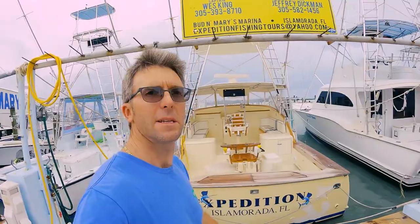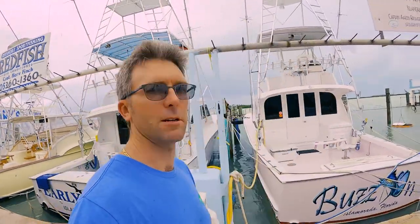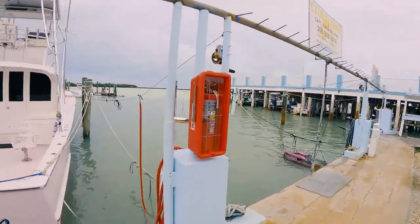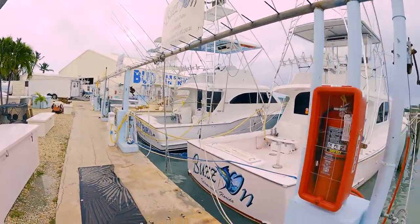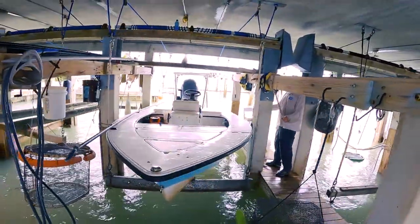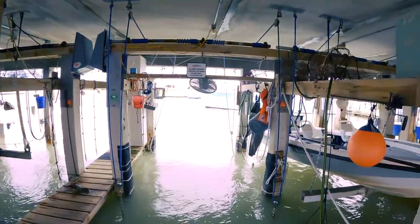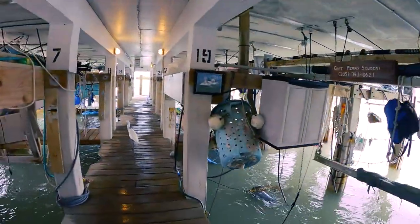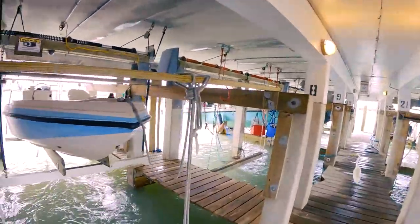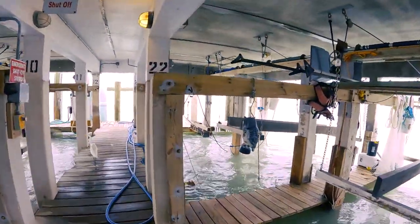Charter boats here, tied up real good. A couple boats pulled out. One of them might be in the yard, so good place for them to be anyways. Getting these skiffs up nice and high that are staying in here, but a lot of them are gone. We're ready for a hurricane.